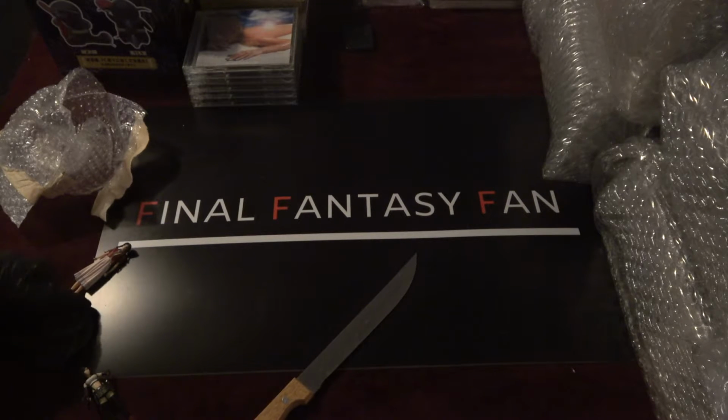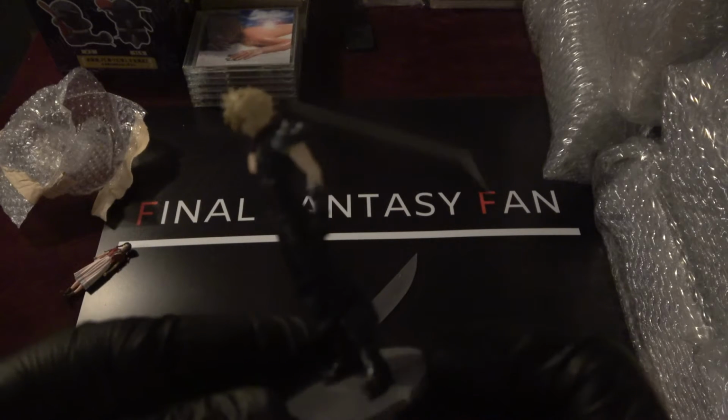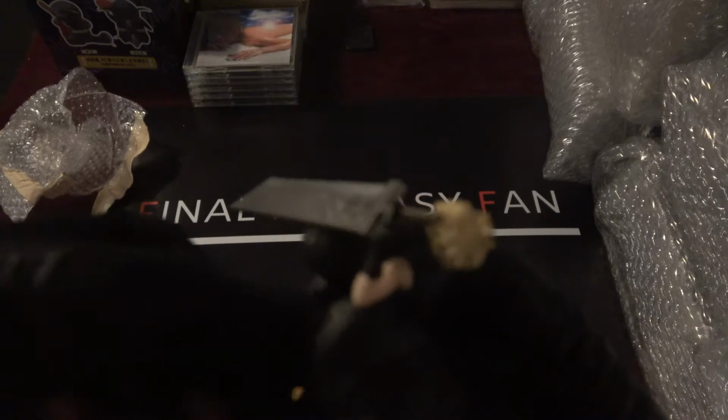I think he's supposed to stand like that. Checking if it's the right plate for his feet. Because he's holding it behind his back. I think he's supposed to put it like that. A little Buster Sword. So his hand was being... We could remove his hand and turn it around a little bit.